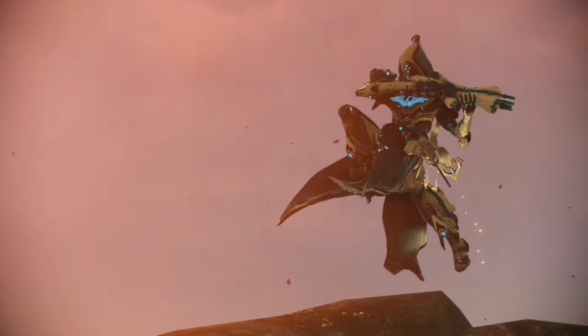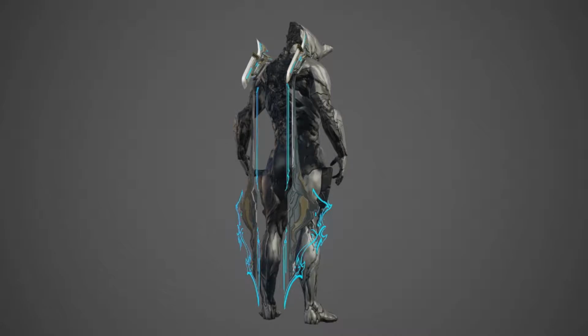This next Syandana is by Malayu and Cobalt. This is the Aksura Syandana. And this is one of those instances where I feel like this Syandana would fit on multiple frames. I feel like it has a really, really cool aesthetic.